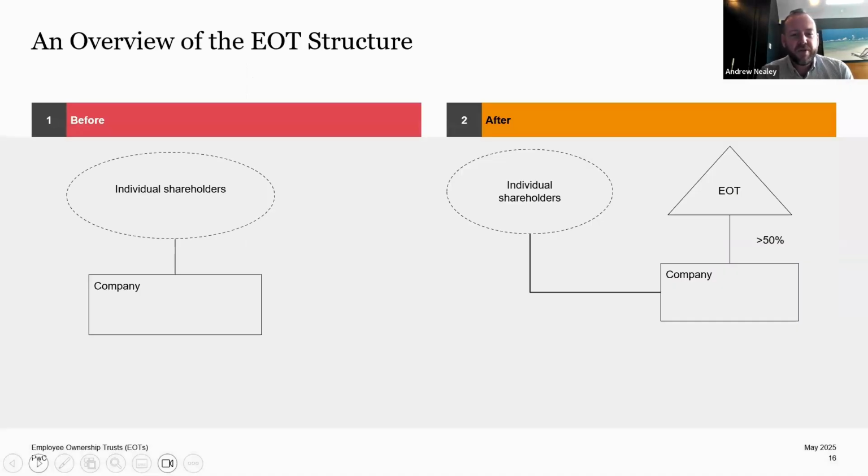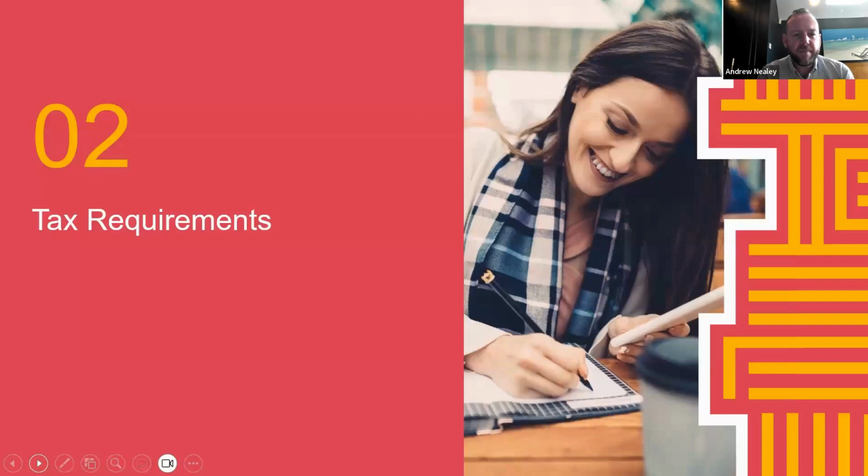If we move through, so just in really simple terms, what does the before and after look like? So beforehand, we have individual shareholders holding shares in the company. And then afterwards, the EOT will hold more than 50% of the shares in the company. And that can be up to 100%. So it'll be anywhere between just over 50% and 100%. And you might therefore have 100% employee owned, or you might have a combination with some remaining individual shareholders in the business.